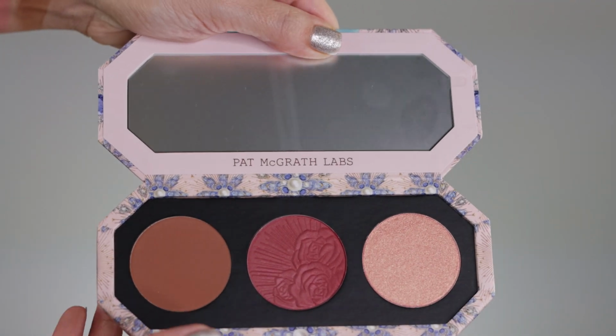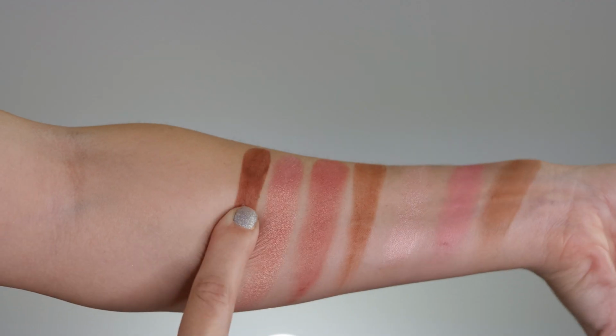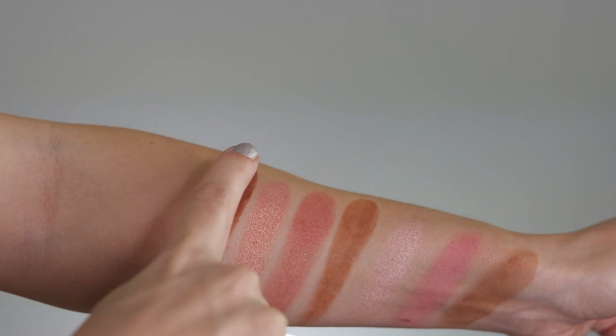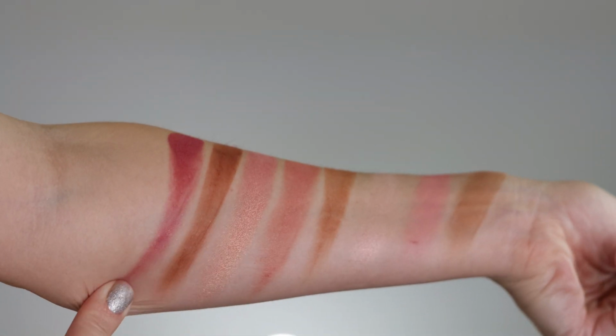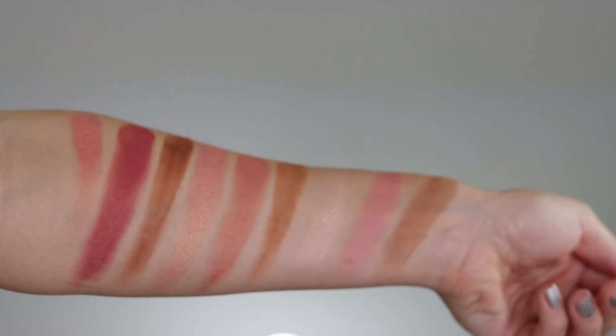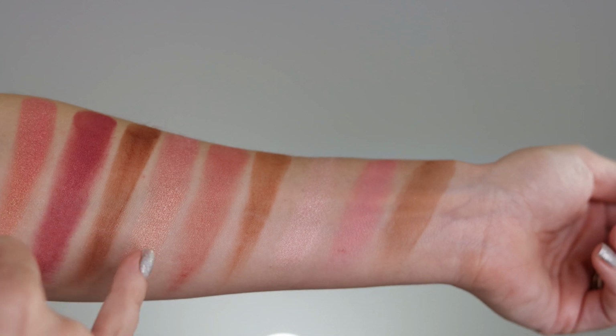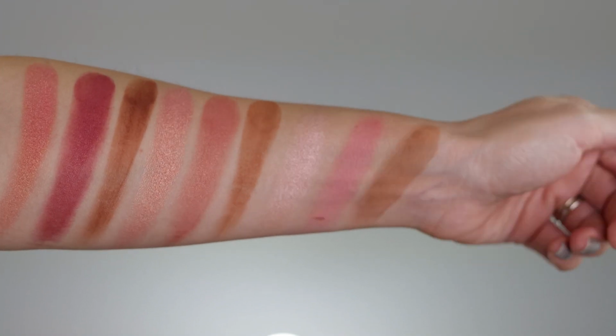And now we have Supernova Siren. Midnight Airhead is the blush that I'm most excited about. Can't wait to try this one. We have Burnished Honey bronzer, Midnight Airhead blush, Solar Fantasy highlighter. I'm not super impressed with the highlighter, but we'll see how it will apply on the skin. Maybe it's just a swatch, we'll see.